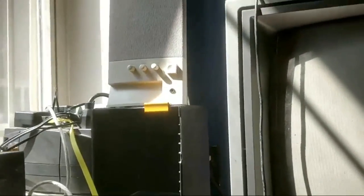So these speakers are good. I'm glad that I have them. Thank you, Grandma. I wish that front port was working.